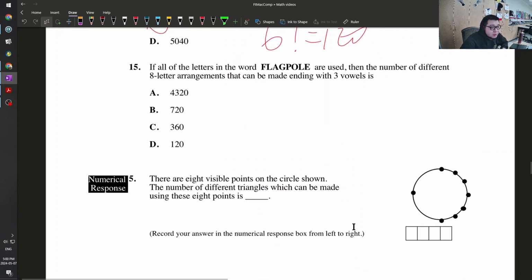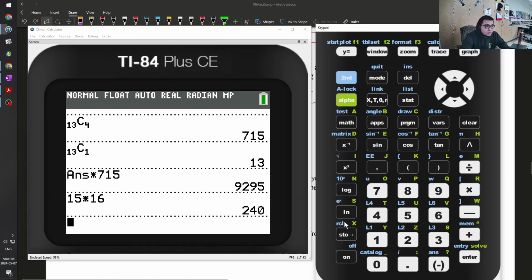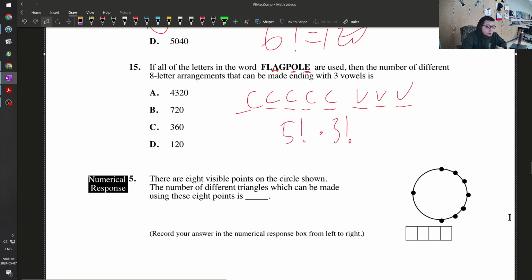If all the letters in the word flagpoles are used, the number of different 8 letter arrangements that can be made ending with 3 vowels is. So 3 vowels: A is a vowel, O is a vowel, E is a vowel. So the first 5 must be consonants and the last 3 must be vowels. So we just have 5 factorial times 3 factorial, which is equal to 720. 15 is B. What, did I do it wrong again? Oh, there are 2 L's. Divide by 2. 360.